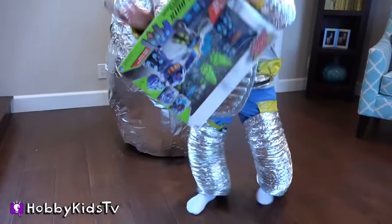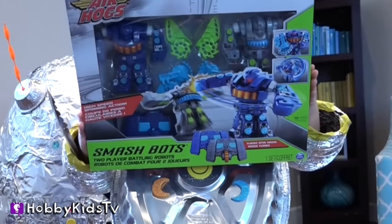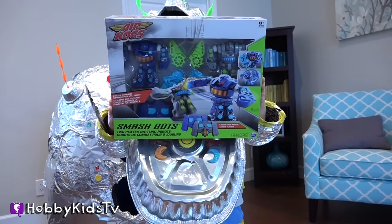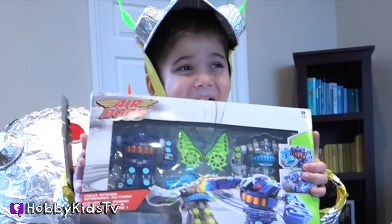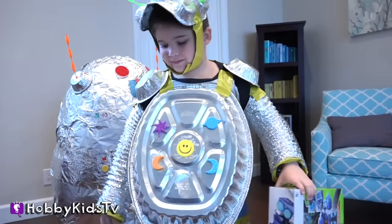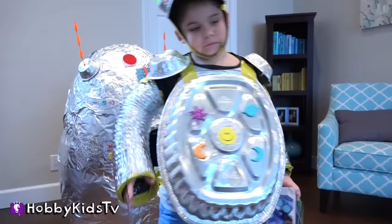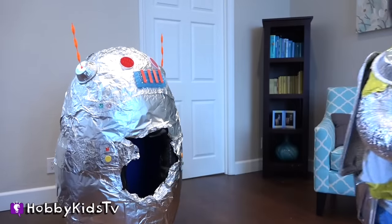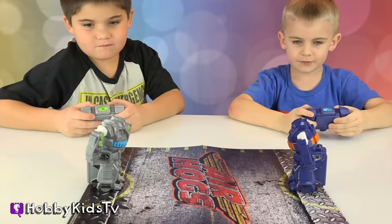Cool, what is it? It's a remote control fighting robots. Smash bots. Let's try these out. These look super cool. Wait, what? Oh, did you just break? Going for right there. Hobby Frog, this is Hobby Pig. And go.